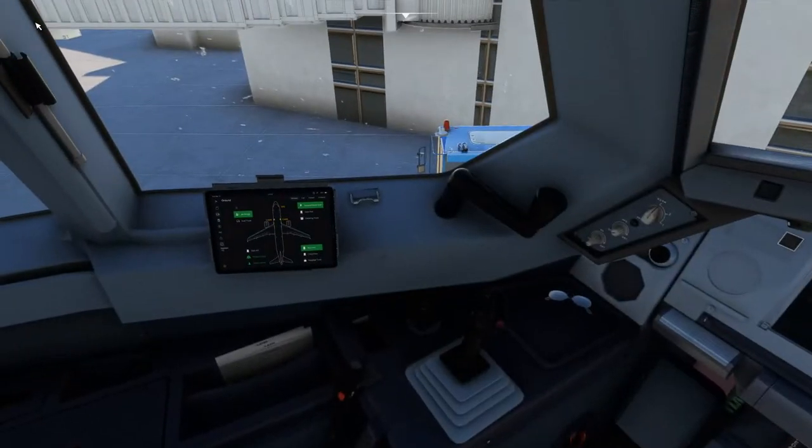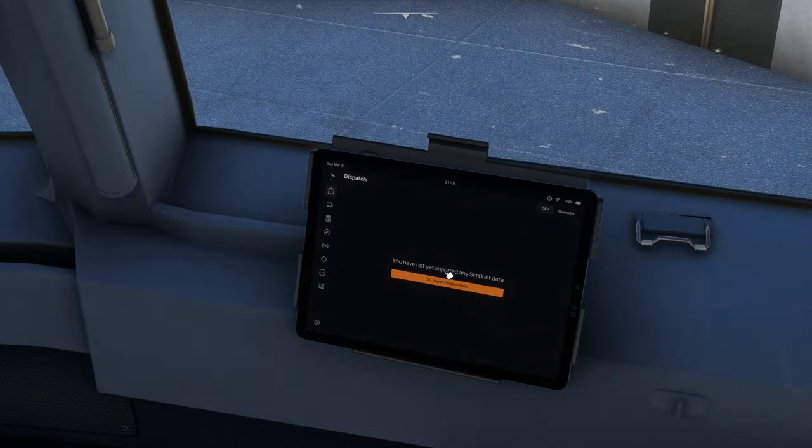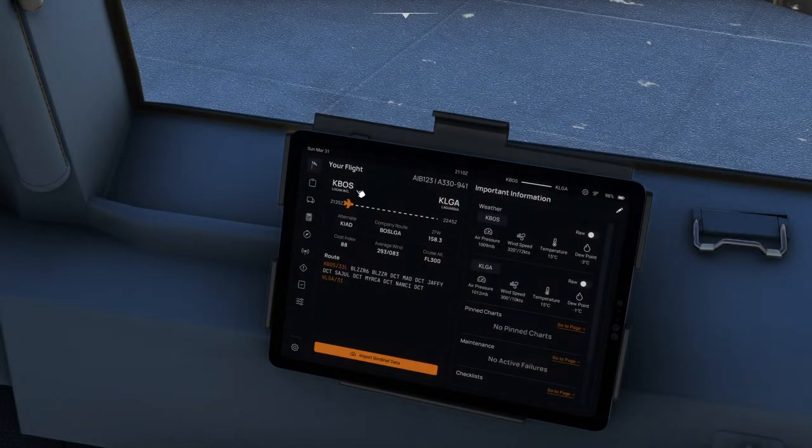How do we get the Airbus up and running? Actually, before we do anything, let's go and pull the flight plan in from Simbrief into the tablet. So there's the data from Simbrief, KBOS to KLGA, Laguardia. We're going to be doing the runway 31 Expressway approach just for a bit of fun. Should be entertaining if nothing else. Oh dear.